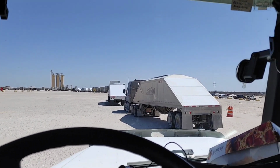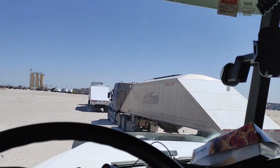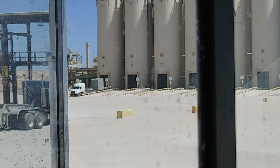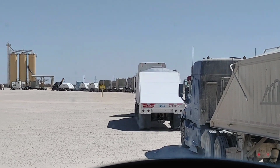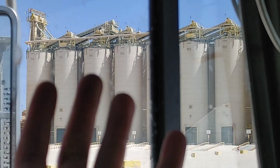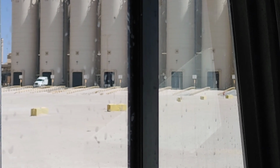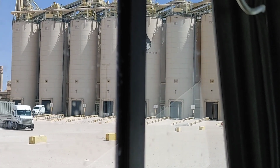Of course, like always, they only got one silo open. Ridiculous. Absolutely ridiculous. That's the only silo open over there too. Silo number 7. That's the one we're going to, where he just came out of. And as y'all can see, it's a pretty long line. I never understand why it seems like a waste of money. Why build this many silos and they only use one silo? It just makes absolutely no sense whatsoever. I just don't get it. I don't think I ever seen a day where every silo was open.